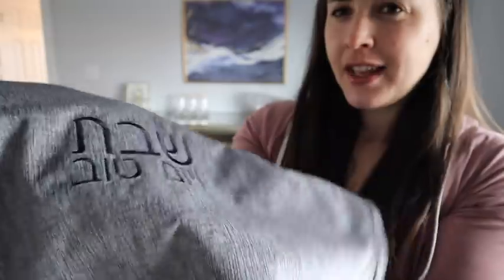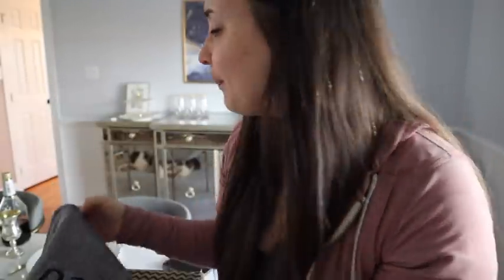And what I love about this is a lot of my Judaica is very feminine, I would say, like I picked it out obviously. This has a very masculine side to it to me. And I think that this would be really good, especially for tonight's or tomorrow night's more elevated, adult Shabbat. Like this is stunning.